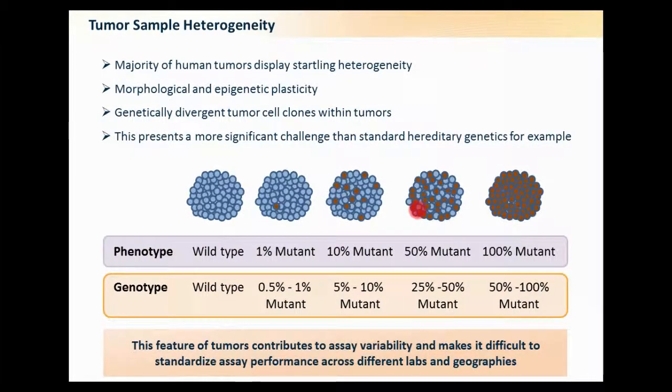So, sample heterogeneity. All human tumours will display heterogeneity, and this is driven either morphologically or epigenetically. And there'll be a lot of genetic divergence within tumour cell clones. This poses a big challenge for any molecular diagnostics, and it can be exacerbated with next generation sequencing. If you've got a wild type sample all the way through to a patient where you've taken out a tumour and you've got 100% tumour cells, you'd expect to be able to detect this with Sanger sequencing with standard PCR methods.